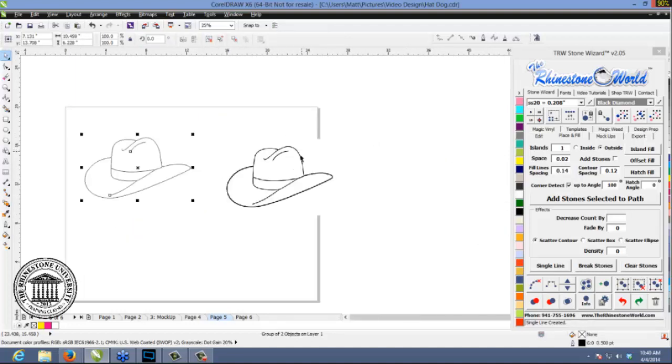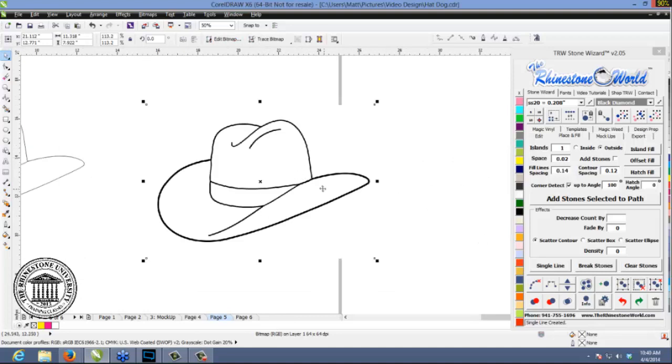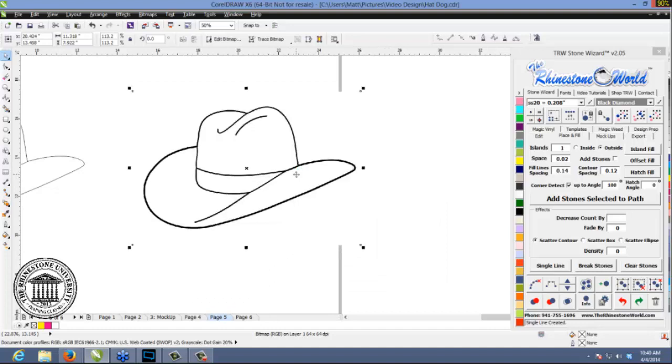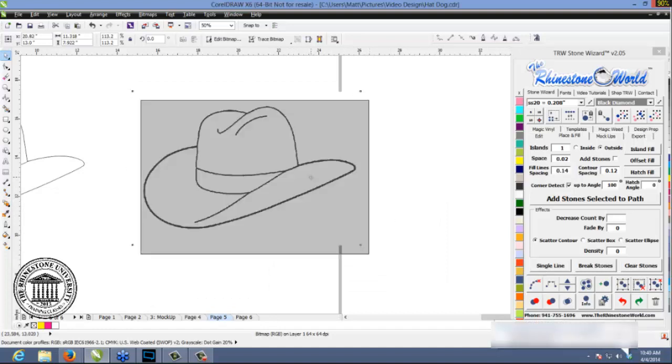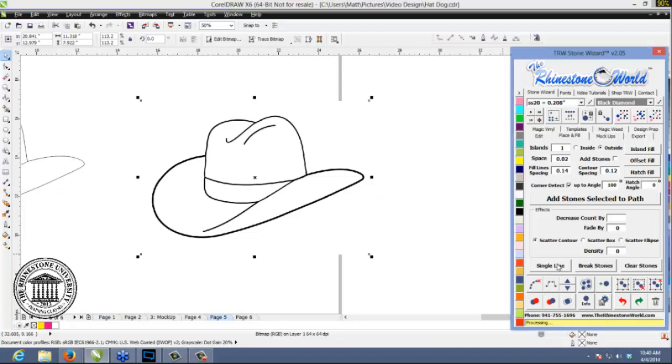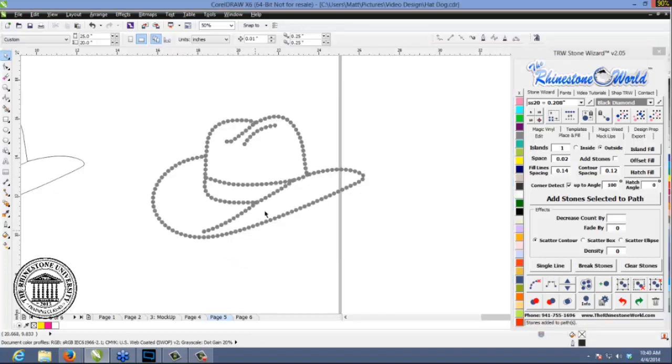All right. The other way we can do it: highlight, we have the design. Again, this is our JPEG, PNG, whatever we want. If I come over here to single line and I right click it, what that's saying is, you know what? I don't want you to just create the single line path. I want you to create the single line path and I want you to stone it. So I come over here, single line, and right click. Processing down here on the bottom, it's going to run through, and there you go. Now that one was done with SS20s, okay? Obviously SS20s are pretty large stones.